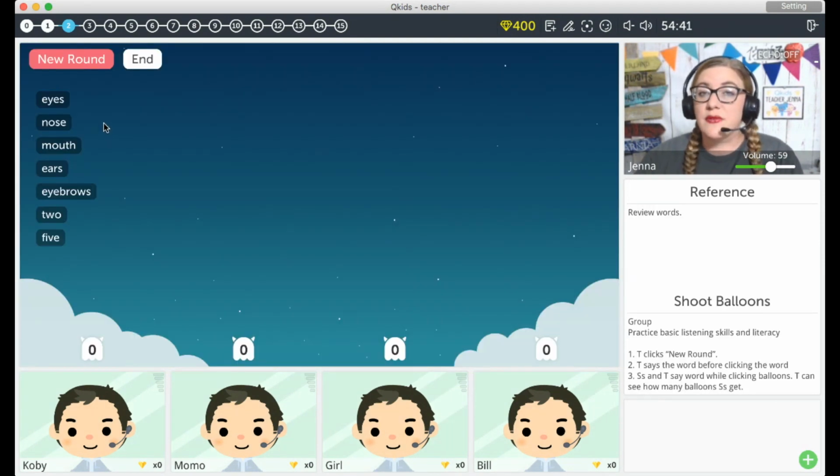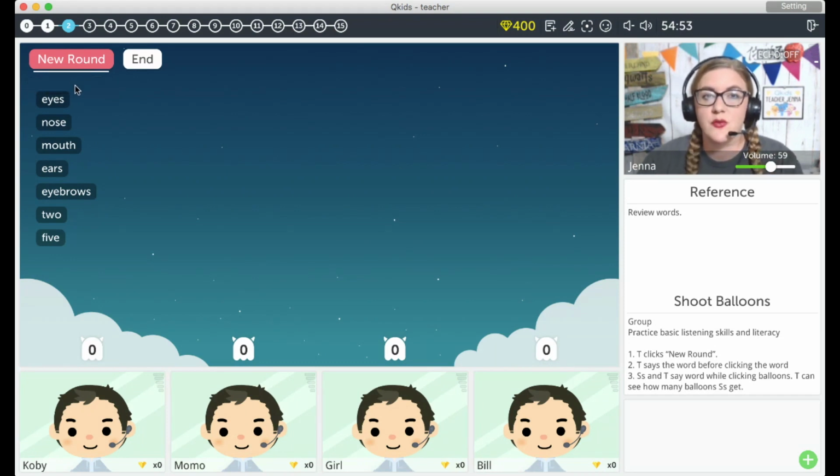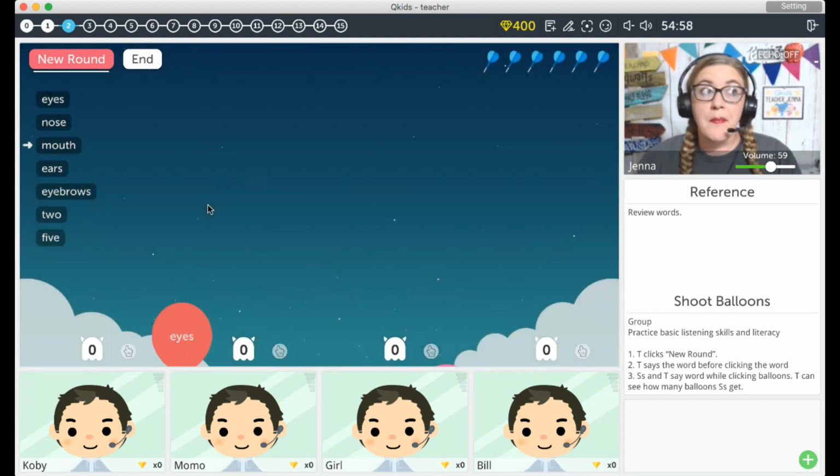The next is a review word game. On this game, it's very simple. You'll click new round. That resets all the scores at the bottom, which is not that important during your demo, but you will need to know that for playing. Then you will pick a word. Mouth.